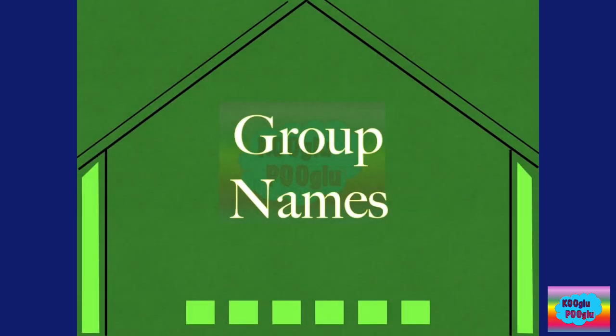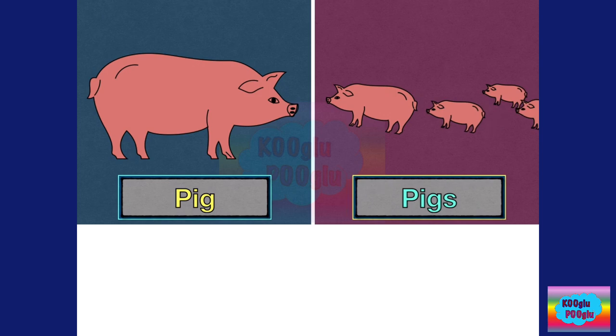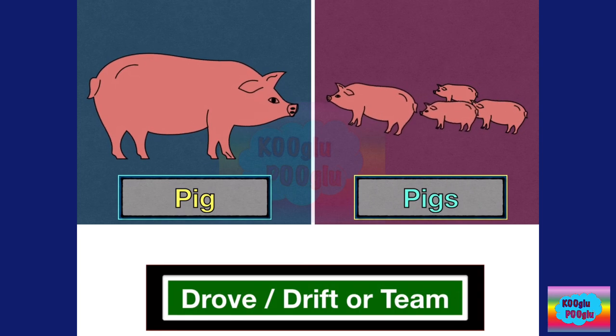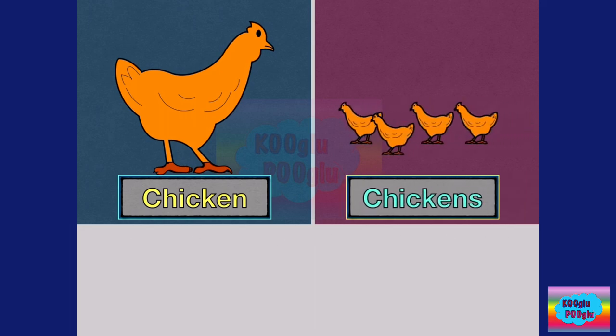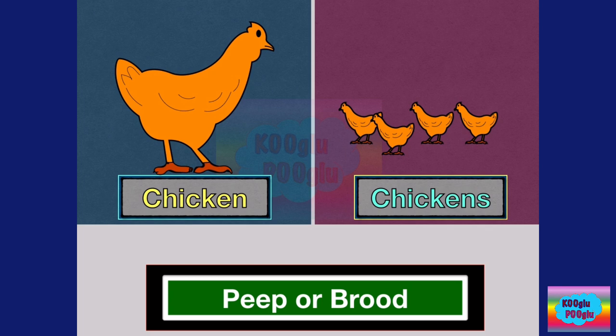Now let's know the group names. Here we have a pig, and here we have pigs. And a group of pigs are called a drove, drift, or a team. Here we have a chicken, and here we have a bunch of chickens. A group of chickens is called a peep or a brood.